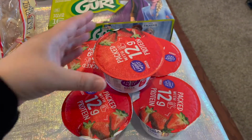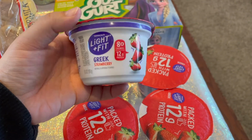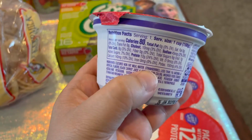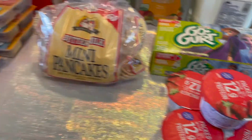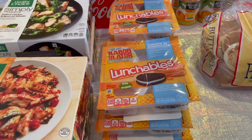And for myself, yes, still on my Greek yogurt, the Dannon Light and Fit Kick, the strawberry. So good. And I particularly love it because of the carbs, 8 grams of carbs for this whole thing. Delicious in the morning. Moving into lunch items, Joanna has her turkey and American cheese Lunchables for this week.